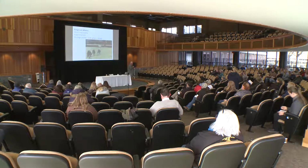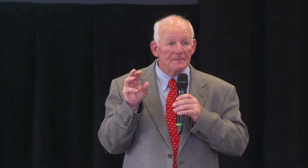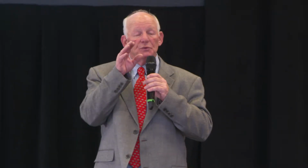Pregnant mares. Let's call them pregnant non-lactating mares, all right? Because we're going to treat the lactating mare differently than the pregnant mare. During the first 2 trimesters of pregnancy, this mare has the same requirement as a mature mare at maintenance. She doesn't have an accelerated requirement for nutrients. The minute we see that first ultrasound, we're not feeding for 2, unless she's lactating. In the last trimester, there's a significant increase in the requirement this mare has for energy, calcium, phosphorus, trace minerals, most nutrients, in terms of satisfying the nutrient requirements for fetal growth. Because most of the growth of the fetus, if you look at it graphically, is going to be in that last trimester.